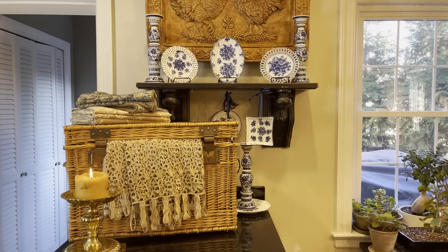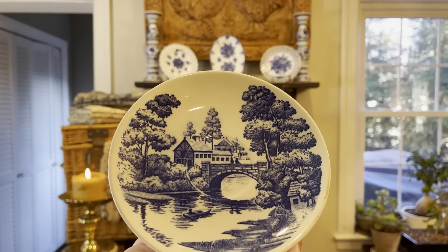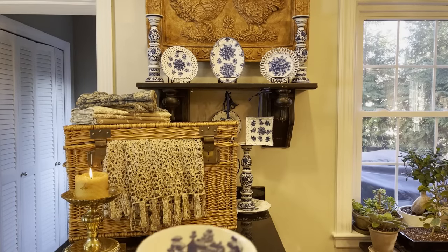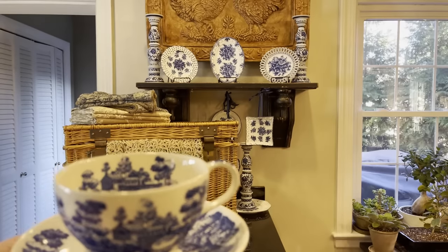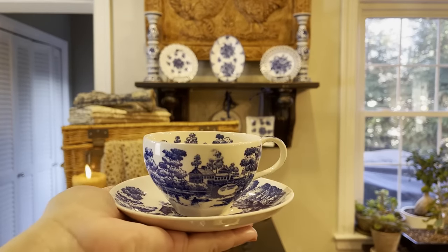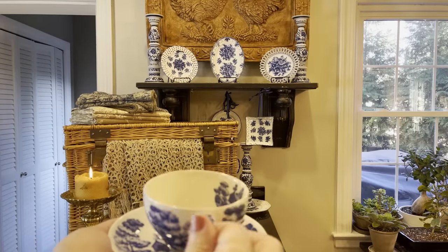Now with that saucer, I have to get everything here that we have. Okay, so first I shared the bread and butter plate. Now this is a teacup saucer, and every teacup saucer needs what? A teacup. Here we go. And this is going to be wonderful to sit down, have my quiet moments that I so enjoy and so thankful for, and have a nice cup of tea out of this beautiful blue and white teacup.